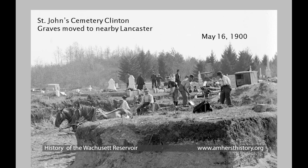Because this again is assumed to be under water. We can't have anything decomposing. They did contract Martin Murphy, who was a well-known undertaker at the time, to have someone that the people trusted to make sure this was done as carefully and thoughtfully as possible.